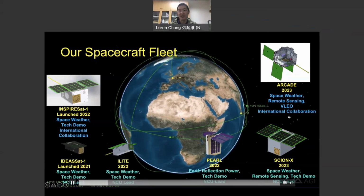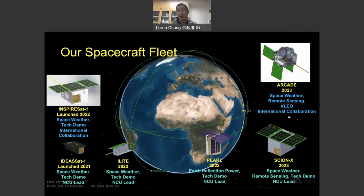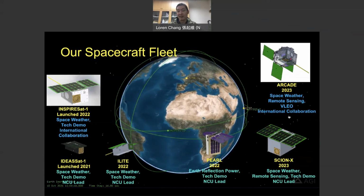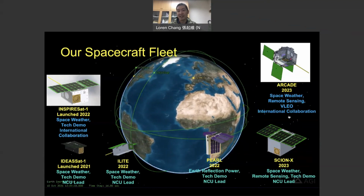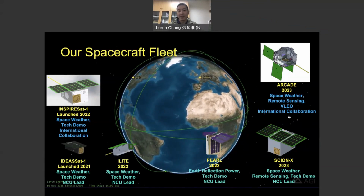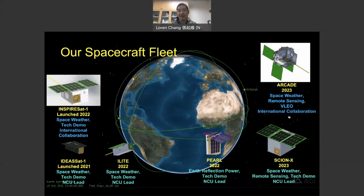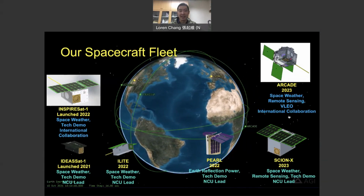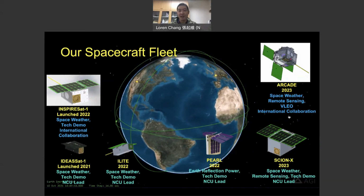We're also working with our international colleagues, led by Nanyang Technological University in Singapore, on Arcade, which is a very low Earth orbit mission, which will again provide in situ ionospheric observations and also remote sensing observations, allowing us to measure atmospheric temperature profiles and also qualify an imager for application from very low Earth orbit, which are altitudes below 400 kilometers.